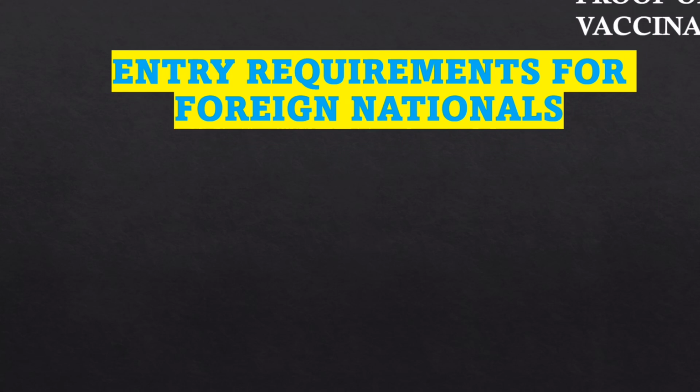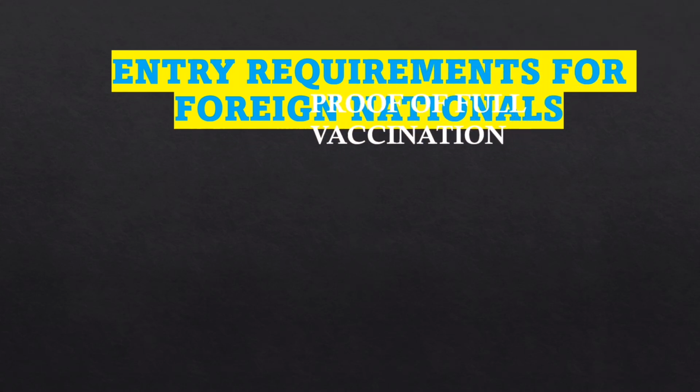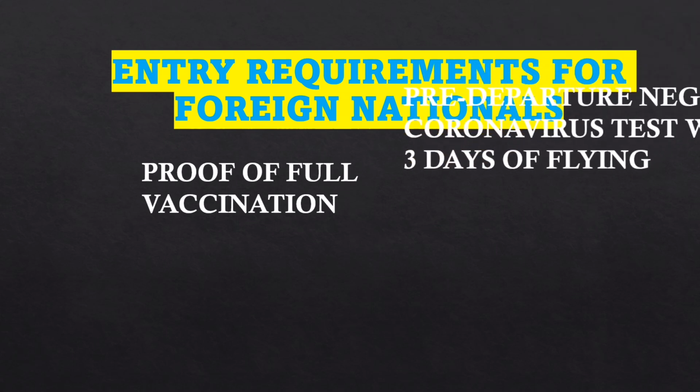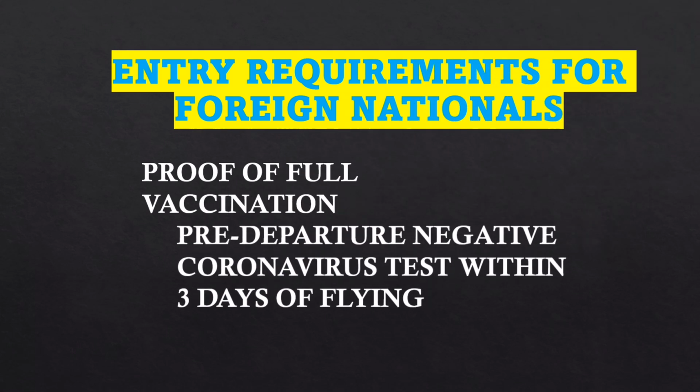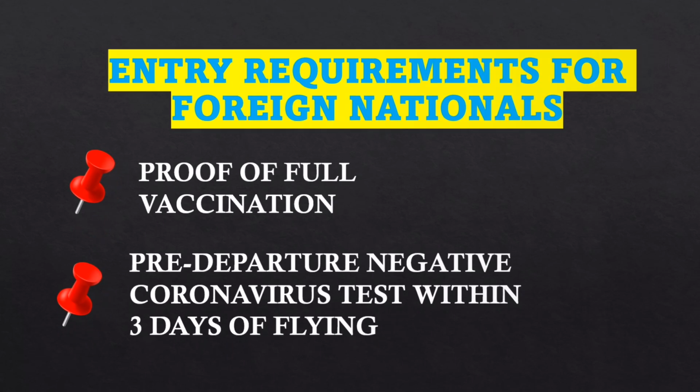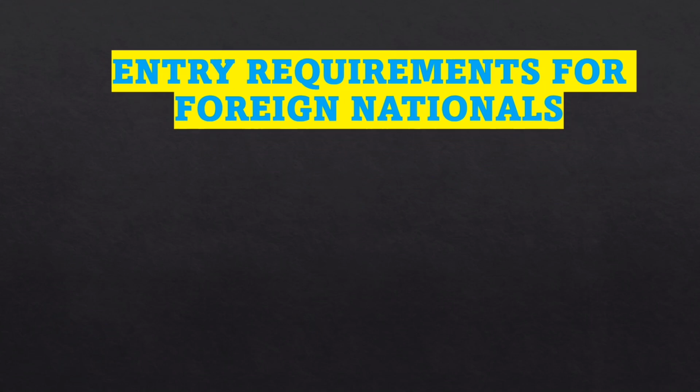Here are the entry requirements for foreign nationals or non-citizens. First, proof of full vaccination. Second, you must have a pre-departure negative coronavirus test within 3 days of flying. There are certain requirements for each of these two requirements.